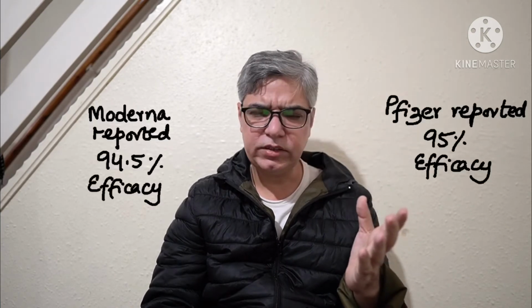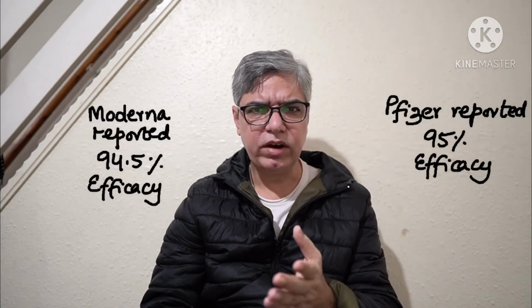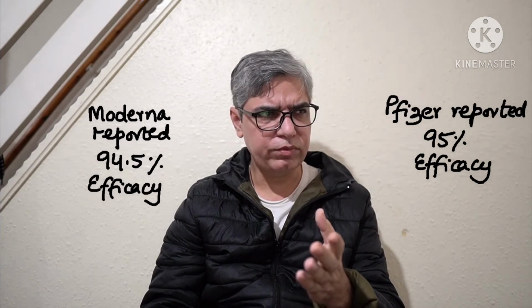So if the interim results hold, then the half dose plus full dose regimen, which was used here in UK and where the efficacy was 90%, simply means that the best option would be to give a half dose first followed by a full dose. And that is quite close to Moderna and Pfizer as more data continues to accumulate, because Moderna reported a vaccine efficacy of 94.5%. Pfizer in their final report reported an efficacy of 95%. The British arm of the AstraZeneca Oxford University trial has reported 90%. So they're very close to one another.